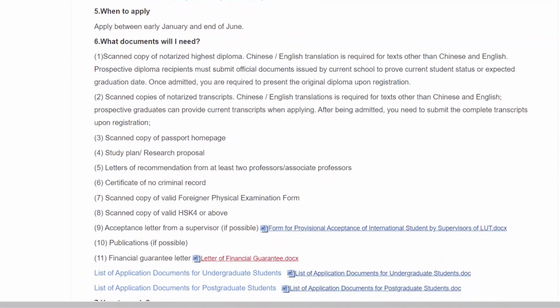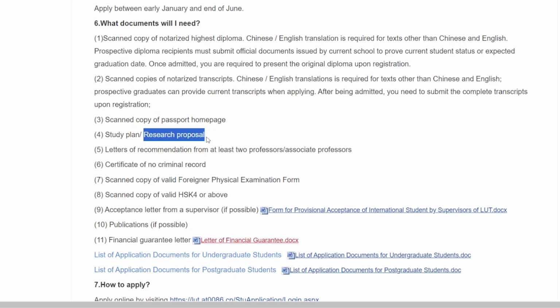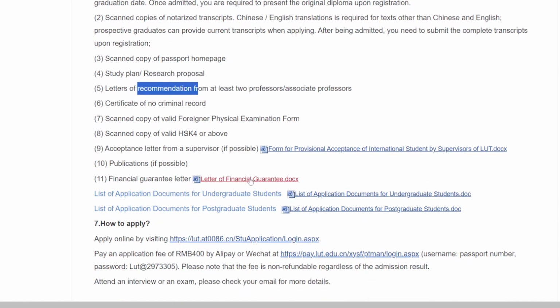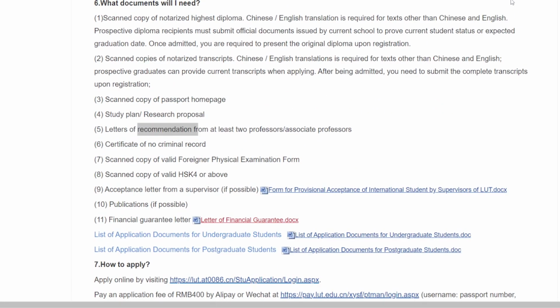These are some of the documents that you need when you're applying. A scanned copy of your highest diploma, could be any one of them. You see, if you're going for masters, you need your bachelor's. If you're going for PhD, you need your masters, and so on. Your transcripts, copy of your passport, your research plan, and so on. I'm assuming this is for PhD, letter of recommendation, and so on. So make sure you do check some of these links for more information about the scholarship. If you want to apply online, make sure you go to this link to apply. Let's go on to the next one.